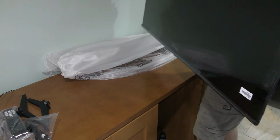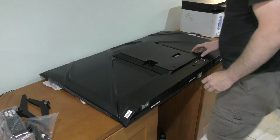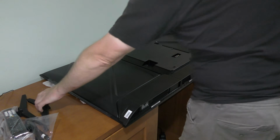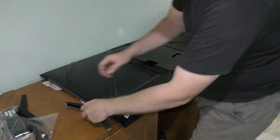There's no weight to this. I used to have a plasma TV. That was ages ago, and it was 60 inches. And it took 2 people to carry it. That was just ridiculous. So this goes on here.